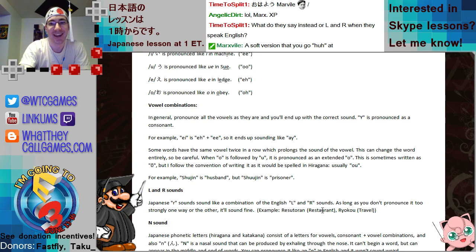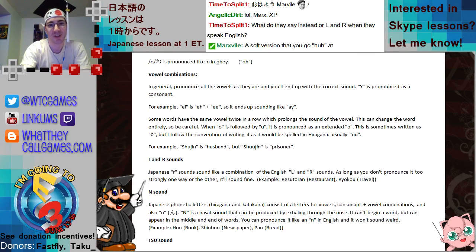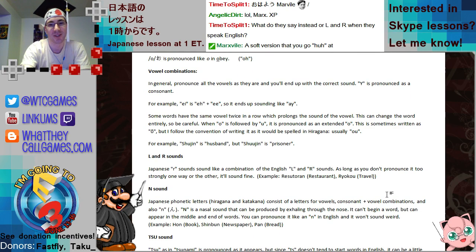Yeah, and they have a lot of English words that are imported, like restaurant here. That's how you say restaurant. There's a lot of words that if you don't know the word, you could just say the English word with a Japanese accent, like restaurant, but that one takes the T off. Or here's another word with the R in it, ryoko, and it also has the long O at the end. Ryoko, for traveling.